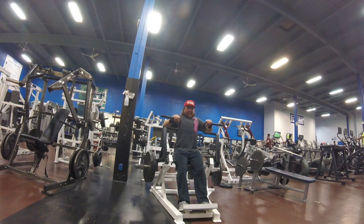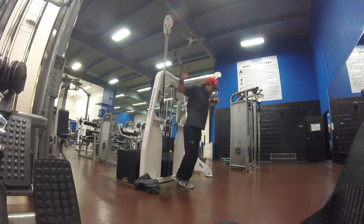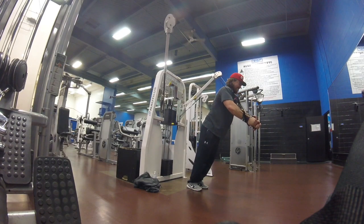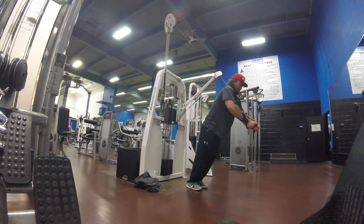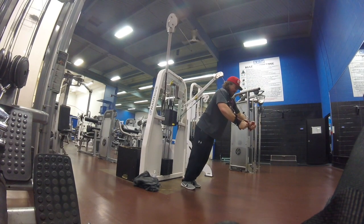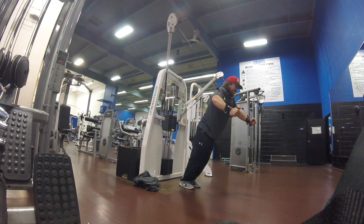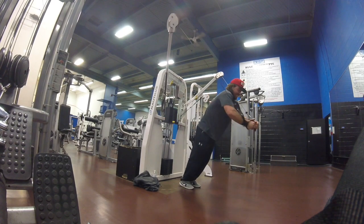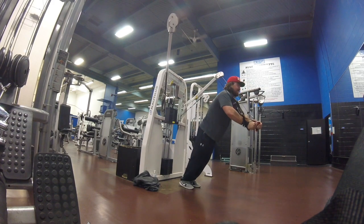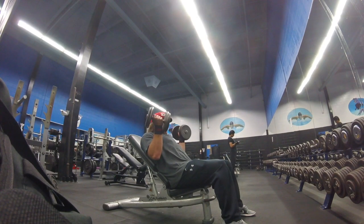So as soon as I finished that exercise, I moved on to cable crossovers, as you guys can see right here, and you'll really get to see me emphasize the point I said earlier, at about 1, 2, 3, 4, approximately on the way down, and then explode up. And at the end here, I started using a little more shoulders. As for chest, I was trying to keep it completely isolated on the chest. My chest was just so exhausted that I started cheating a little bit, and then I ended the set right there. So I really enjoyed it. They had lots of different cables. You didn't have to wait for anything at this gym, which was really nice because who likes to wait for stuff, right?